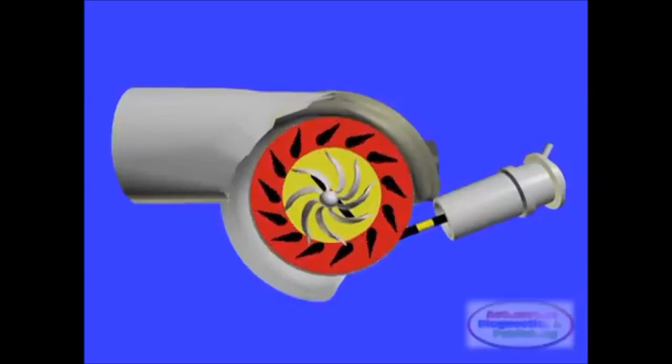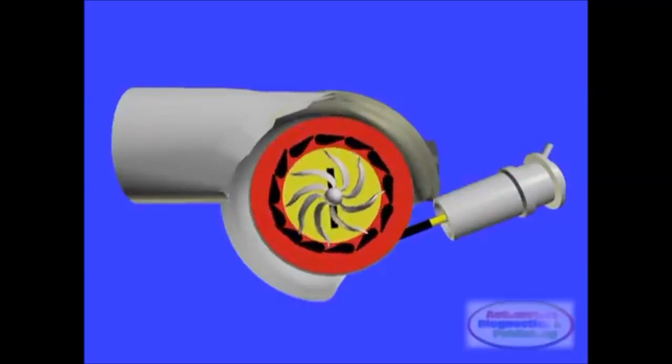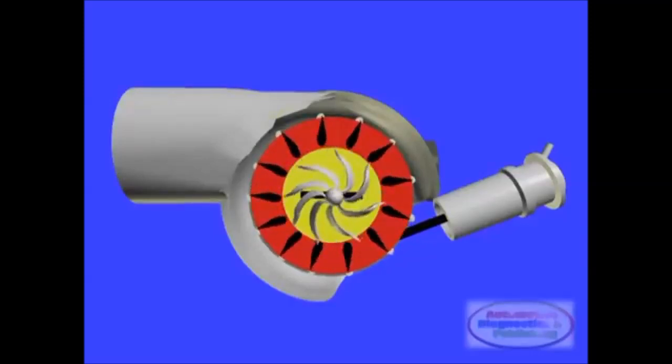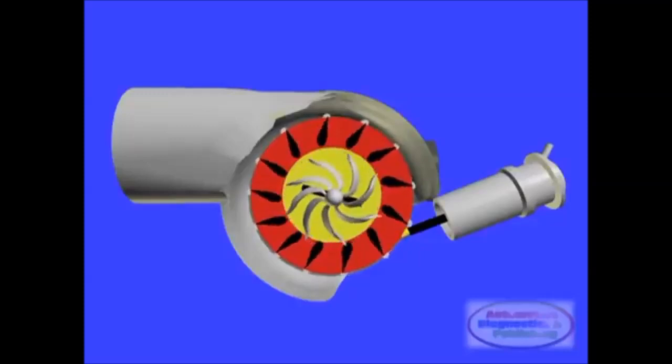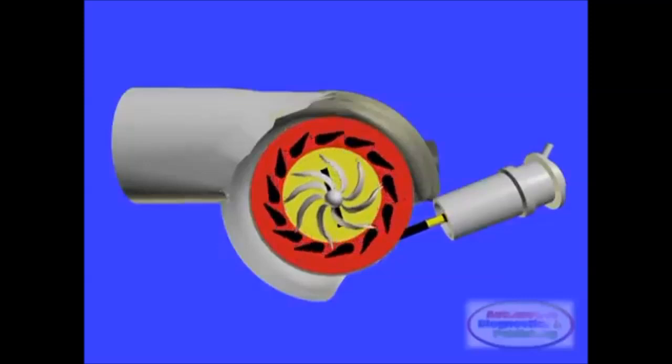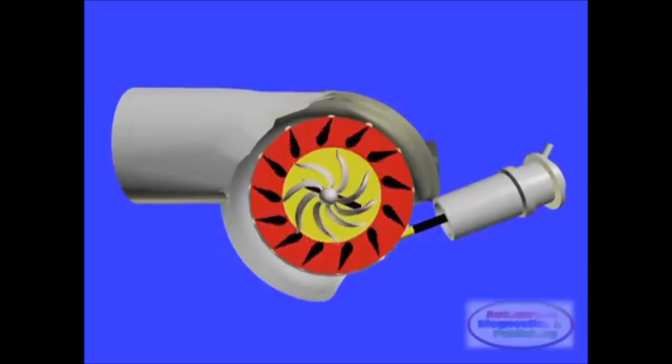Variable geometry turbochargers were originally developed for automotive gasoline engines in cars about 20 years ago. We can expect to see them on many light and medium-duty truck engines and a surprising number of passenger car diesels over the next few decades.